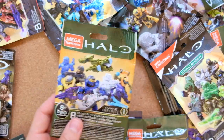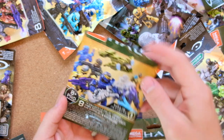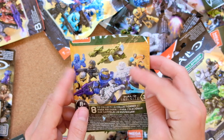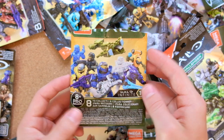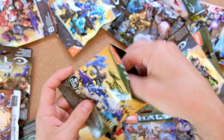We've got Halo Infinite Series 1 blind bags next. A pretty classic series, very well distributed. I've opened a lot of these in the past. My main complaint about this series is that there's 2 ACs. I just think that's unnecessary. You don't need more than 1 AC in a blind bag series, particularly when there's only 8 figures and one of them is a buildable Pelican. So really, without the ACs, you've only got 5 figures. That's not very good, but let's see what we get.